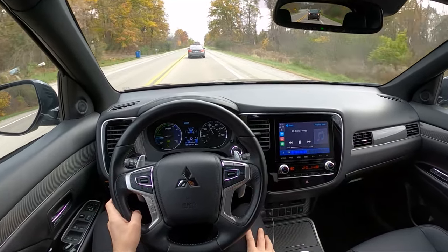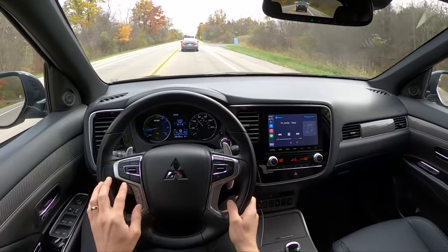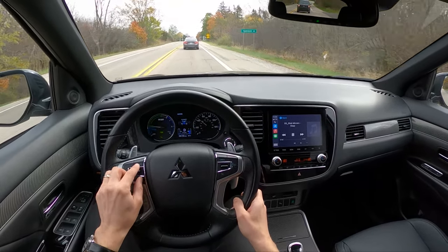A decent sound system for 30, 35 grand. Sounds okay. I like the controls. Everything is easy to operate. You have nice volume and track selection controls here on the steering wheel.